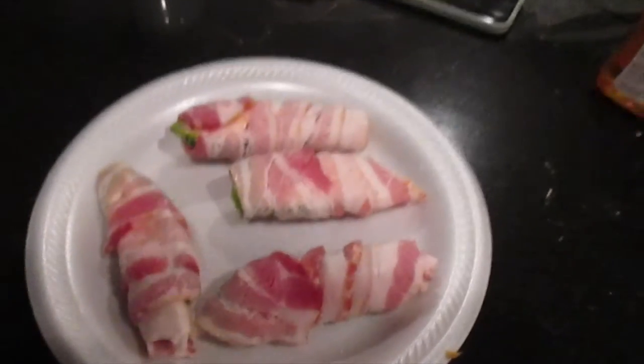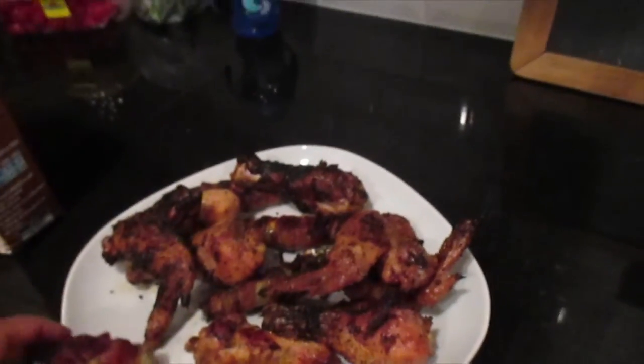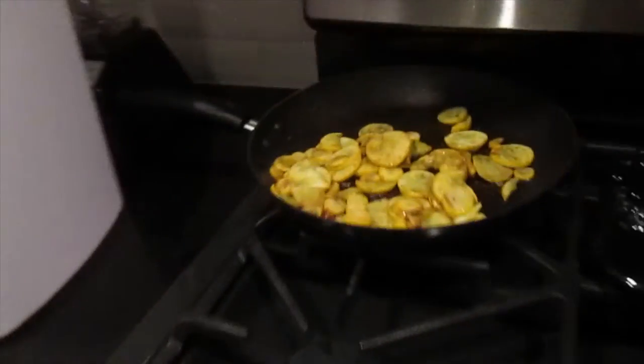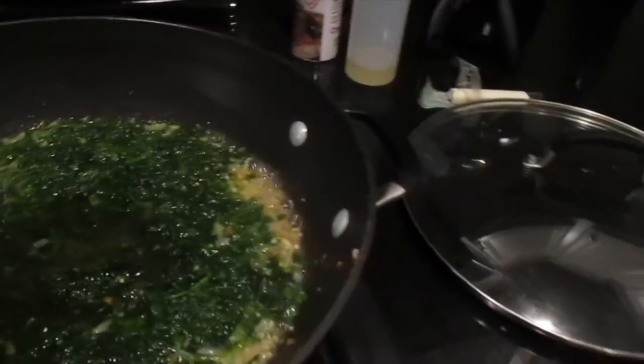So the jalapeno poppers are done. Now I'm going to take them outside so they can be on the grill. Come on, Bella. We took it off the grill. It looks delicious. I already bit a piece of this jalapeno popper, and it's delicious. And I'm cooking some Greek rice. It's just onion, garlic, vegetable broth, and spinach. And I'm gonna put this brown rice in here. It's gonna be delicious.